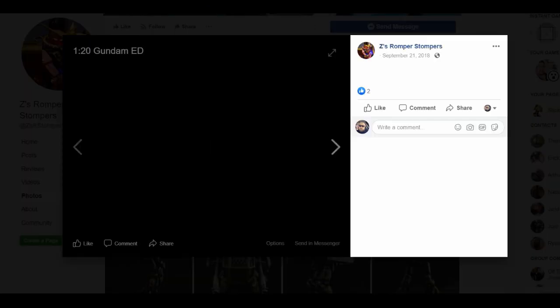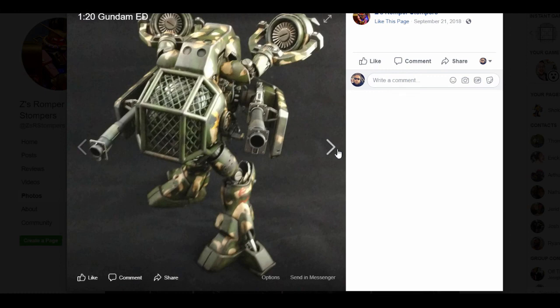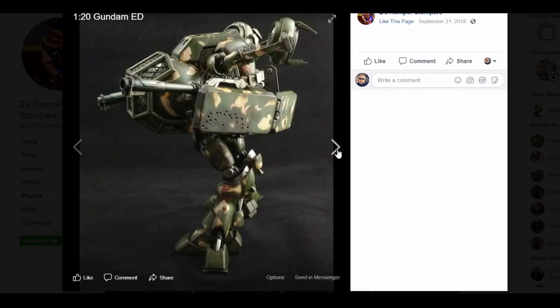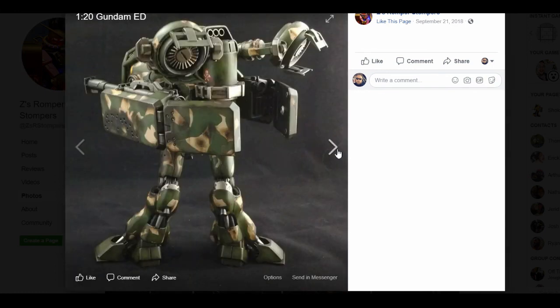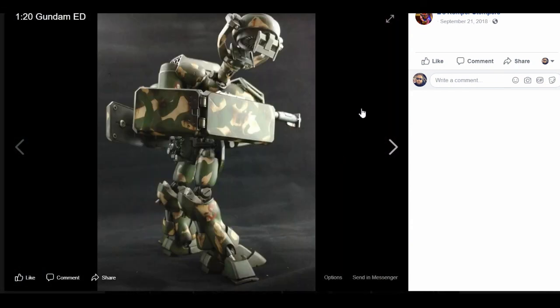Oh, that's fun. Guys, just go. I'm not going to pull it up right now, but you can see my face as I'm looking at it. Oh, that is so cool. Guys, seriously, go over to Z's Romper Stompers and look at this thing. It's the only Gundam powered by a VW engine. I promise I did not see this before building mine, but there are so many similarities.